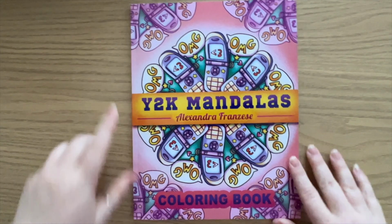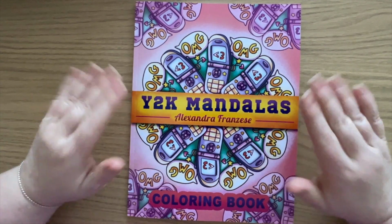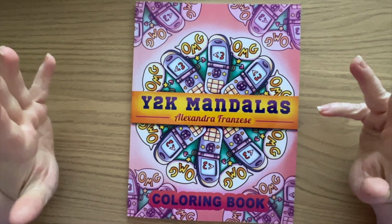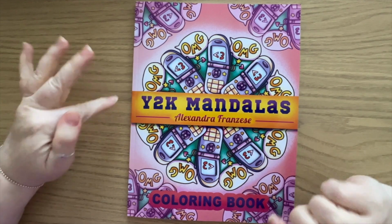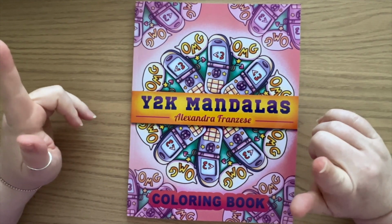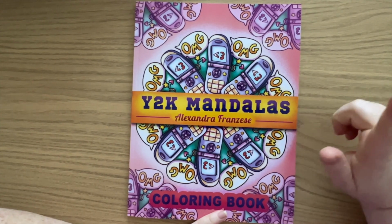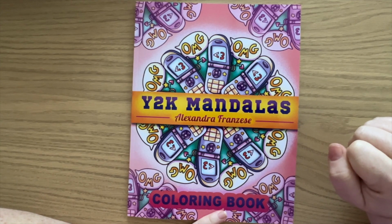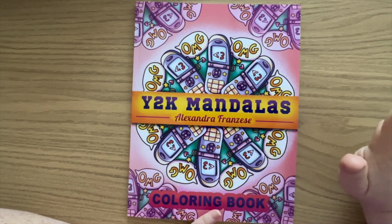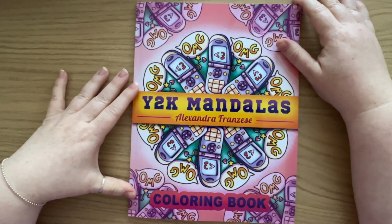So fun. And then I also picked up her new Y2K Mandalas because this is all kinds of nostalgia for me. I was born in the early 80s, but my teen and late teen years were in the 90s, 2000s. I actually graduated high school at the end of the year 2000 and celebrated Y2K with my friends after graduation, which was a whole lot of fun.